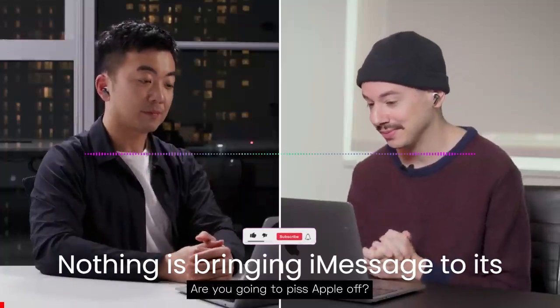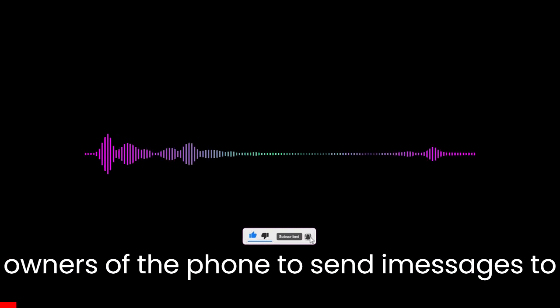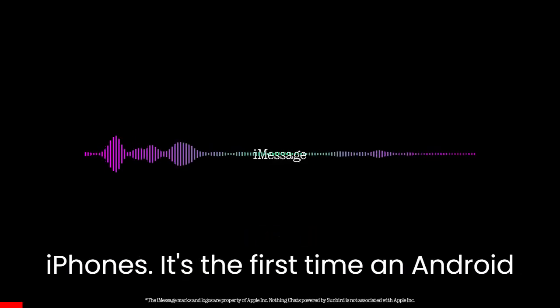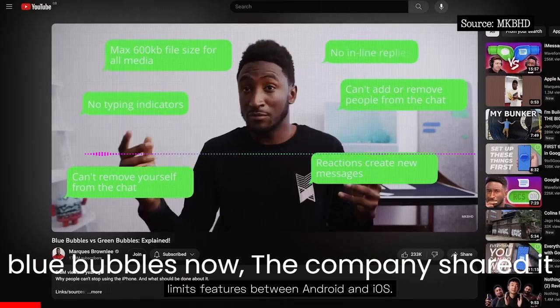Nothing is bringing iMessage to its Android phone. Nothing Chats will let owners of the Phone 2 send iMessages to iPhones. It's the first time an Android OEM has integrated something like this into a device. Nothing Phone 2 owners get blue bubbles now.